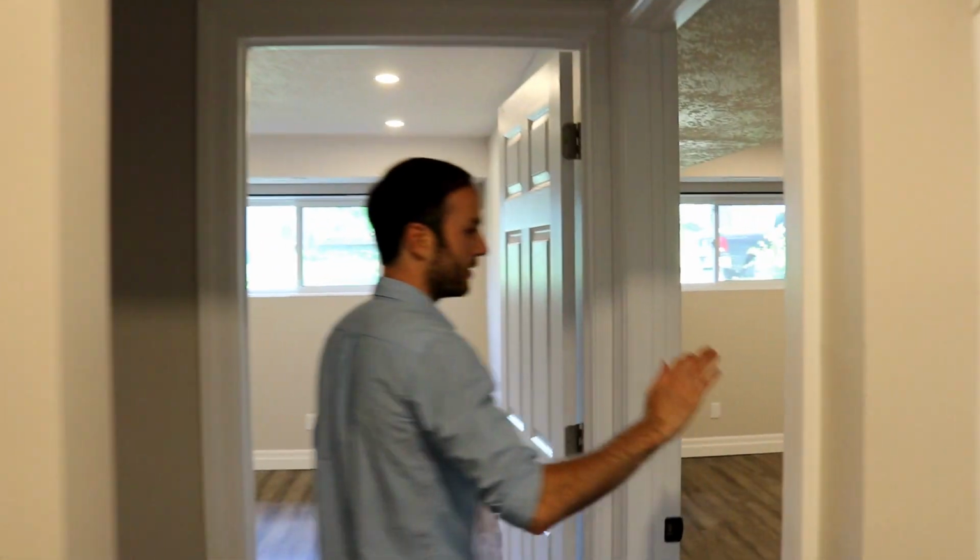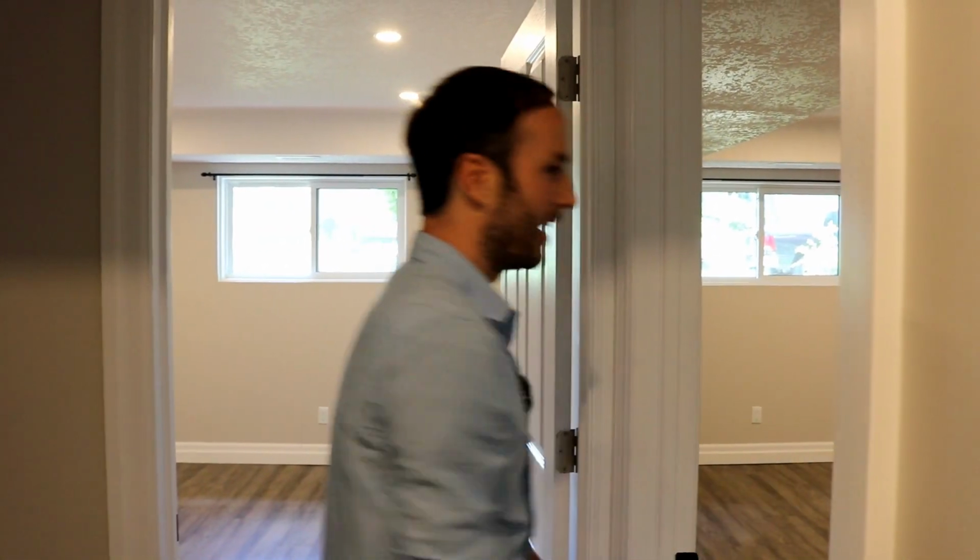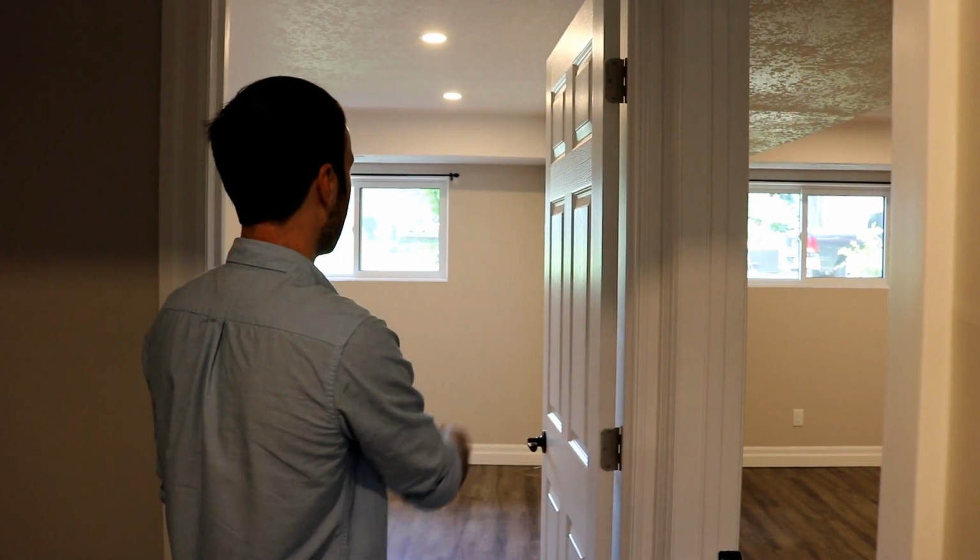This was actually one giant rec room or one weirdly laid out bedroom. Because the space was so big, we already had the 2 windows here. It made perfect sense for us to put a wall down the middle and make 2 bedrooms in the basement. When we add 2 bedrooms in the basement, that really jacks up the value and the rent.